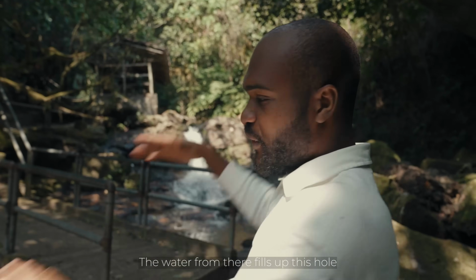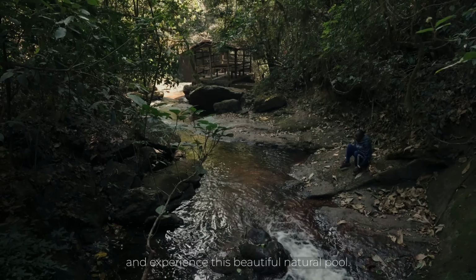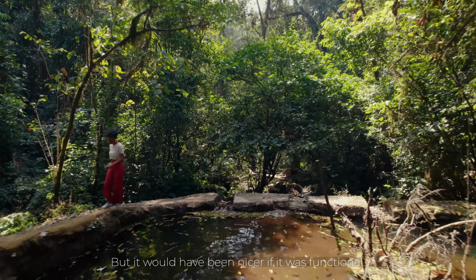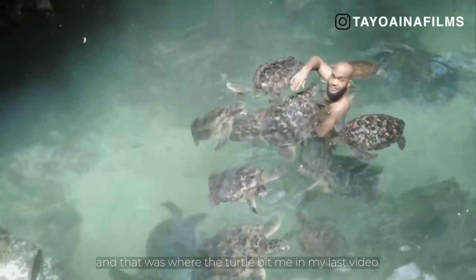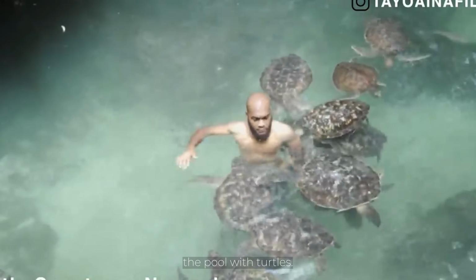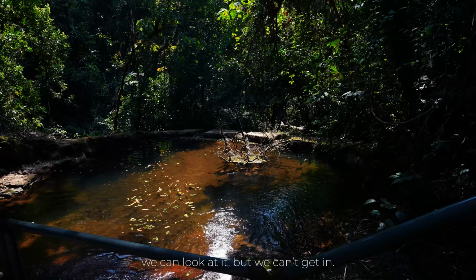The water from there fills up this hole and then people can actually swim here. So you can camp here, chill here and experience this beautiful natural pool. But it would have been nicer if it was functional. There's something similar to this in Tanzania where the turtles swim, and that was where the turtle beat me in my last video. I flew all the way from Nigeria to Tanzania just to experience the pool with turtles. This is what we have here currently. We can look at it, but we can't get it, which is pretty sad.